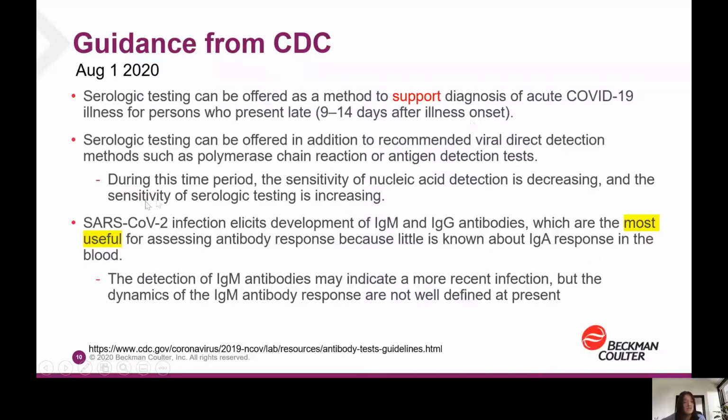And this serology testing can be offered in addition to current viral detection tests, for example, either the PCR or antigen detection test. SARS-CoV-2 infection can elicit development of IgM and IgG antibodies, and these are the most useful for assessing antibody response because little is known about IgA response. So there are a lot of serology tests on the market that detect a total antibody titer, or they also look at other antibodies, for example, IgA. But really, the role of IgA currently in this infection is still unknown.